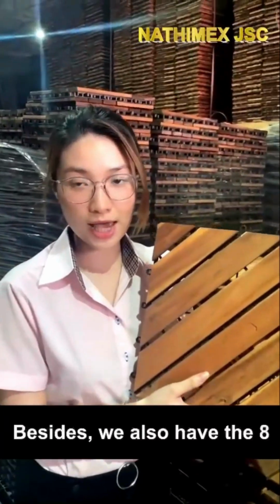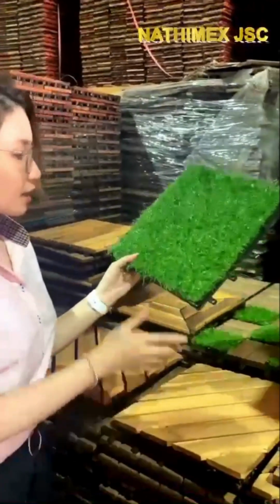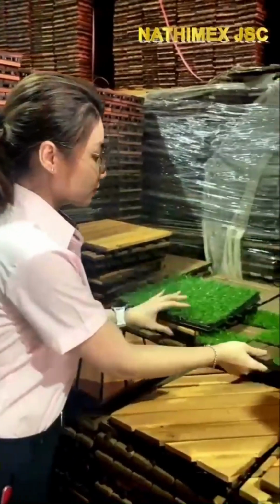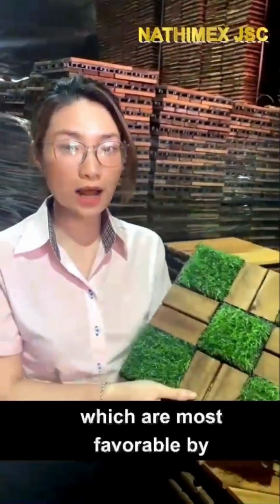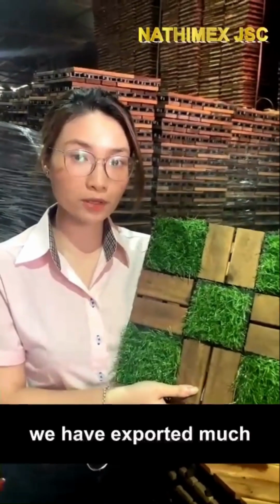Besides, we also have the 8 diagonal slab wooden tiles, artificial granite tile, and grass with wood combination, which are most favorable by the Middle East market. We have exported them to Iraq before.